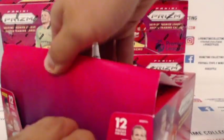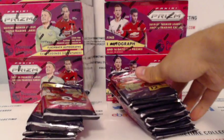Hoping later this week or the beginning of next week, we can get in some. I know they just released 2019 XR football and some 2019 Flawless collegiate football, American football, if you will.